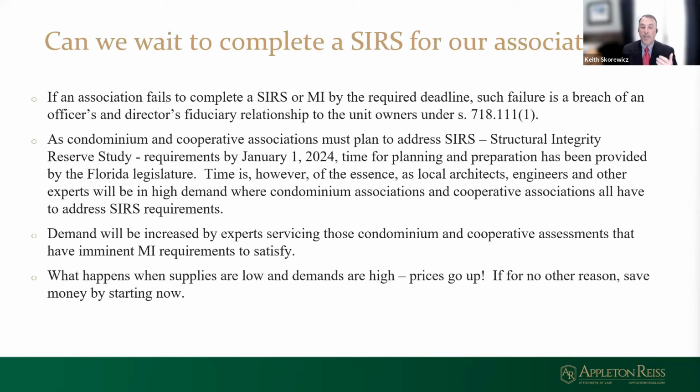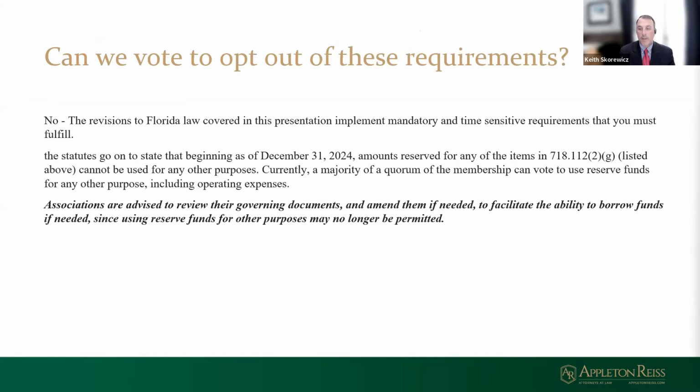Because the last thing you want is someone saying, hey, why didn't you discuss this? And you say, well, we did. You want to keep that line of communication open with your owners, because this is going to be a little bit of a shock to the system for certain associations. Next slide.